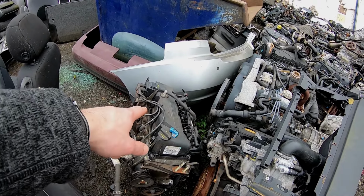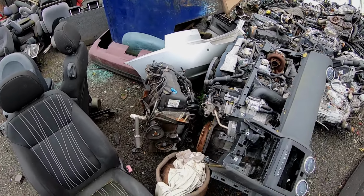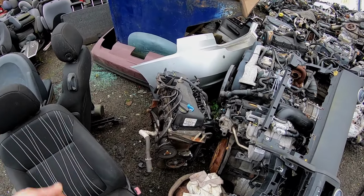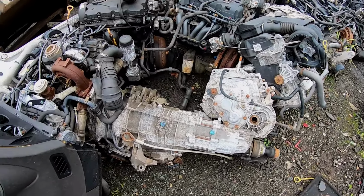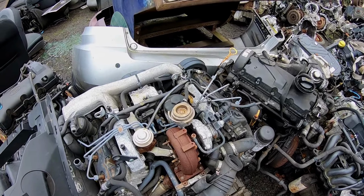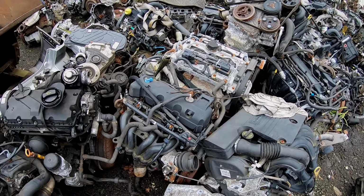Hold on. Rocam. That's a Rocam engine. This is the Rocam engine fitted to KA's, a cheaper version of the Sigma, basically, like I've said before. That looks like a BMW rear-wheel drive gearbox. I don't know if it is. No idea. Sigma engine. Rocam engine.